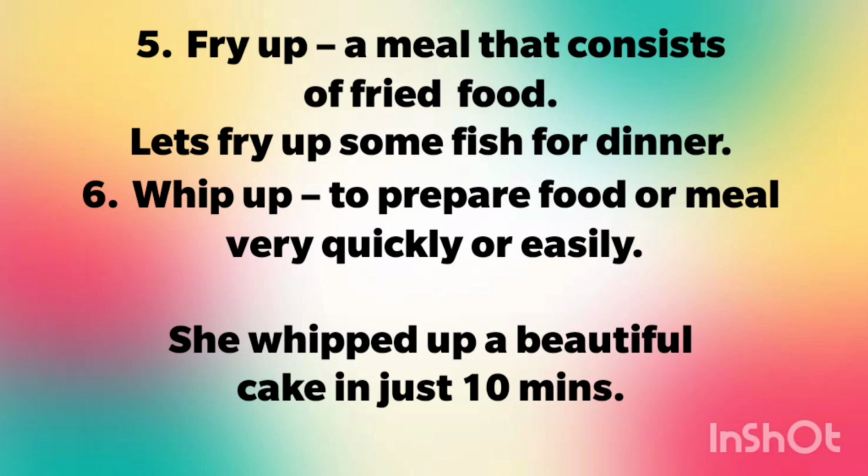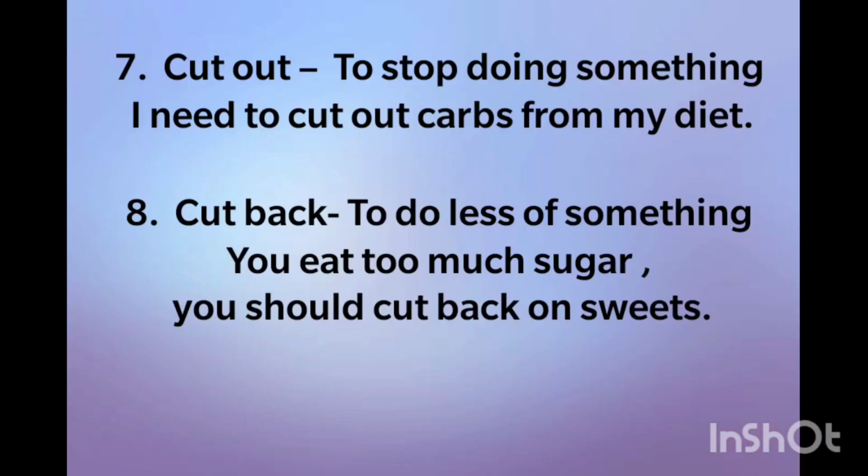Okay. The next one is cut out. Cut out means to stop doing something. I need to cut out carbs from my diet. Carbs means carbohydrate.